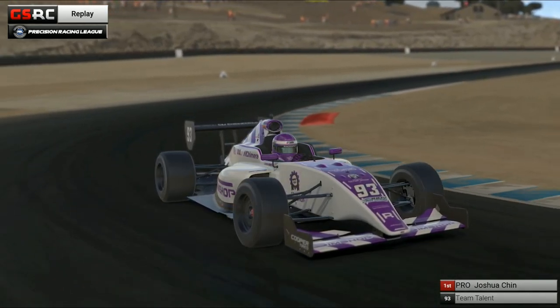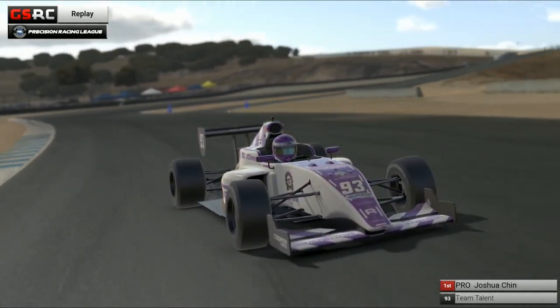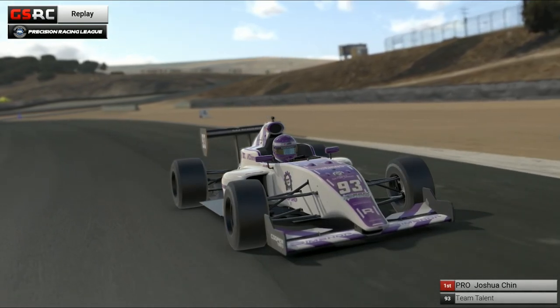Well, I would say setup, but that setup's available on Craig's setup shop to anyone. Just ran that setup straight up. So I don't want to say it like this, but I guess it's all on the driver. I guess to put it in youth speak, get good, basically.